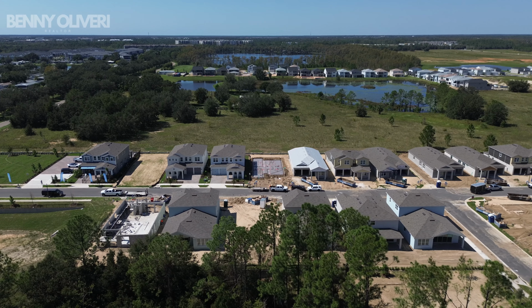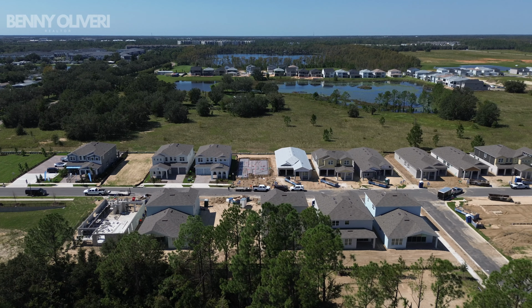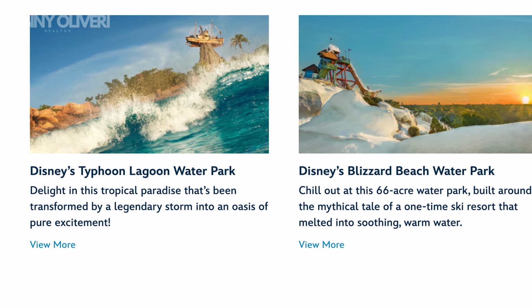All right, so let's talk a little bit more about the neighborhood. There's going to be 52 total homes once it is all said and done here in the community. The HOA here is $80 a month. This neighborhood has walking trails throughout it and a tot lot as well. So while you don't have a pool in the community, you do have an incredible water park just 6 miles away. A little bit further than that, you also have Typhoon Lagoon. So a ton of ways to beat the heat.